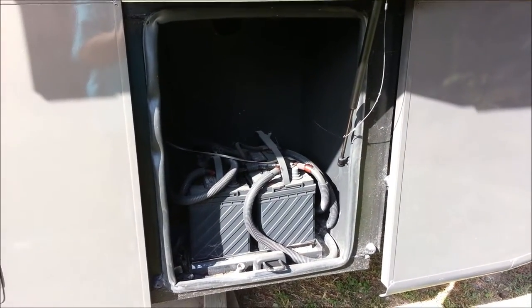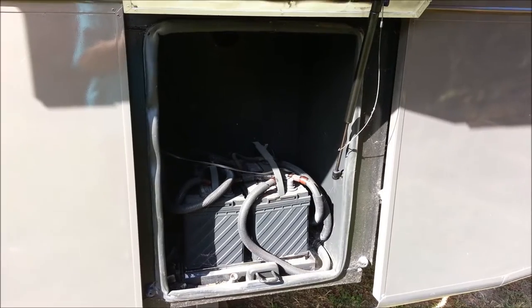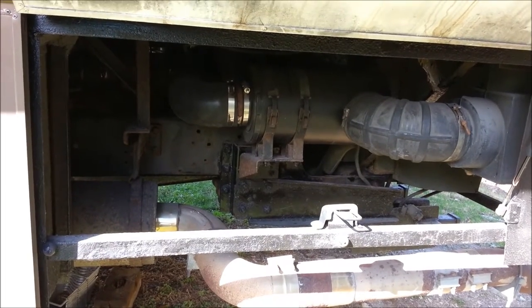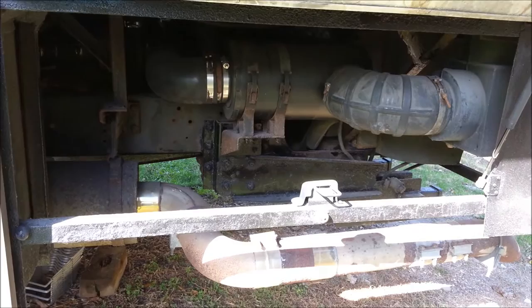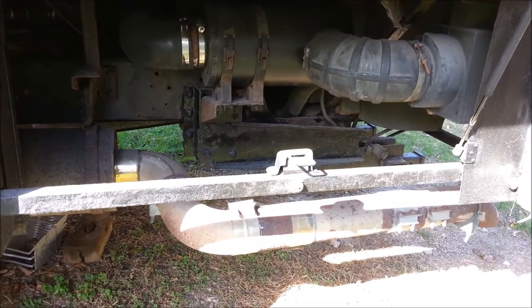This compartment is the battery compartment. It contains 2 12-volt batteries that operate the chassis system on the vehicle. The final compartment on the driver's side is an access panel that gets you to the engine. From here you can change the air filter, reach the exhaust, and if you crawl underneath, you can view the motor.